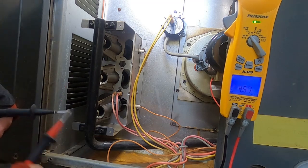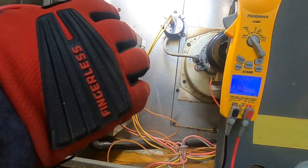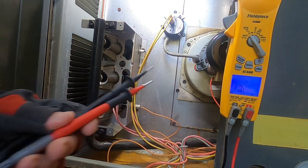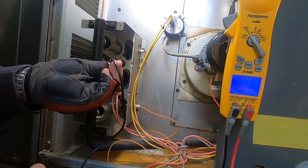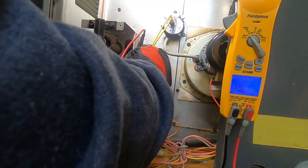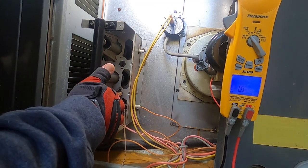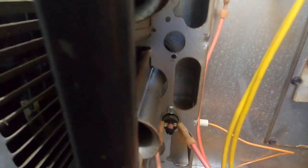But alright, so let's grab the meter, and I guess that's the first thing to start. Let's go across and check these limits. The primary limit on this one is going to be over on the other side in the blower compartment, and we'll check that if I don't find anything over here. So we'll start with the rollout switch. Yep, so our rollout switch is open. So let's see what happens when I reset this thing.